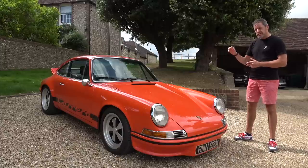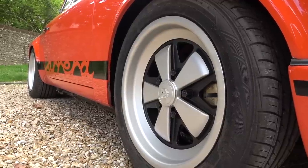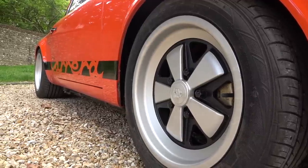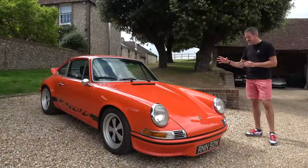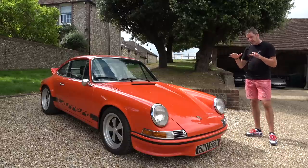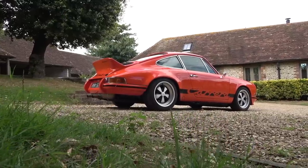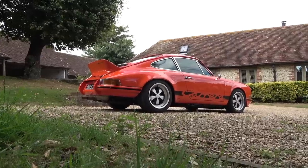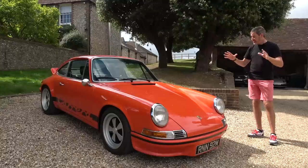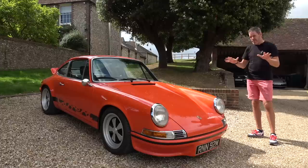It's on poly bushes, it's on Bilstein shocks, and then for me, one of the standout features of the car is it's got the classic Fuchs alloys. I just think they are absolutely beautiful. 16-inch alloys, 7 inches wide at the front, 8 inches wide at the back, but the car just sits beautifully. I think it looks fantastic. Tangerine orange is the color with the Carrera decals down the side. I just think it's classic. It oozes charisma, it oozes charm, it oozes character, and I just think it's very, very cool.